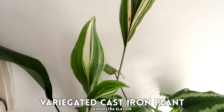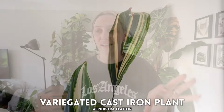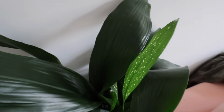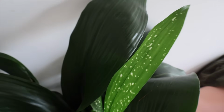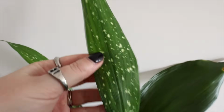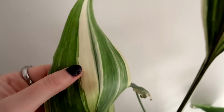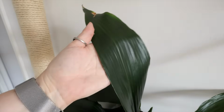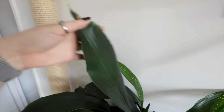Also, I want to pop in a variegated cast iron plant. I would highly, highly recommend these as one that is so chill, does not require all that much work or effort, can tolerate a huge range in light, temperature and humidity, and it can tolerate underwatering as well. Just a very, very chill one. I would particularly go for a variegated one as opposed to a normal one, just because I like variegated plants. It's fun. You could go for the Milky Way with the spots, or the classic variegated one with the stripes on it. Really cool. Or just the plain green one. The plain green one is perfectly lovely, and I do really like it too.